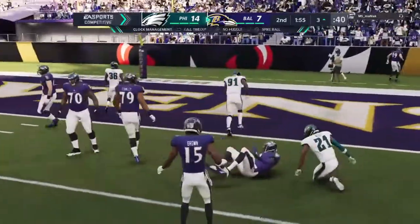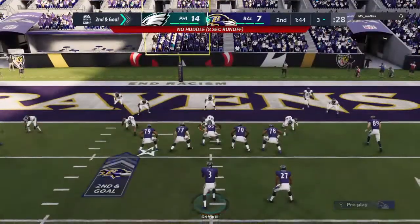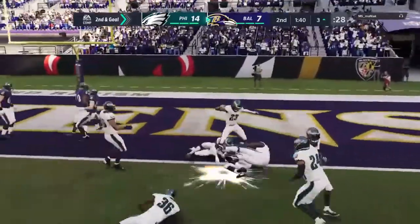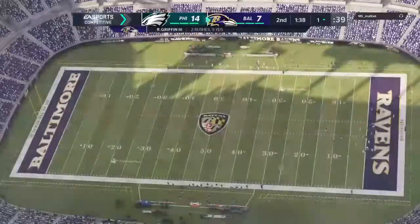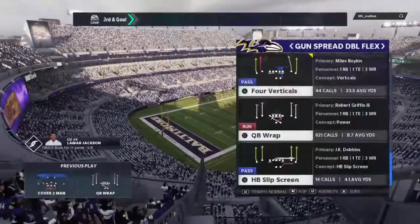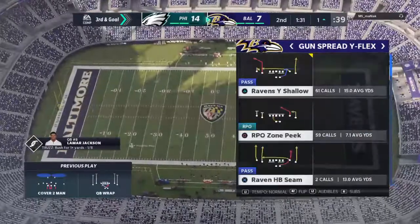And the Ravens are going to have it 1st and goal as he'll take this down to about the 3. So the ball position now at the 3. Here's 2nd and goal. And just a short gain that time as they're able to get him down. The Eagles going to take the first of their timeouts as they'll talk it over here before what will be an important 3rd down.